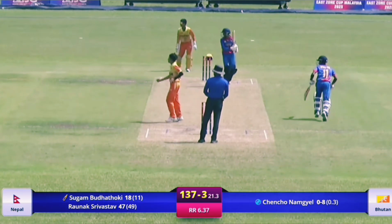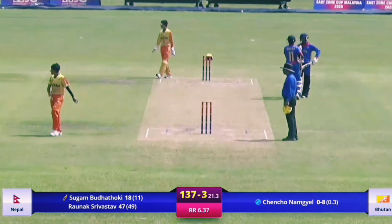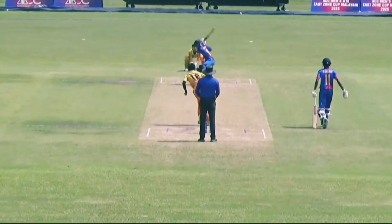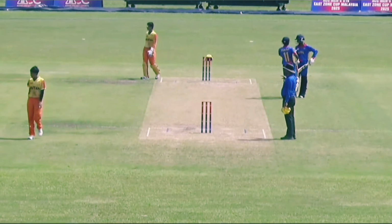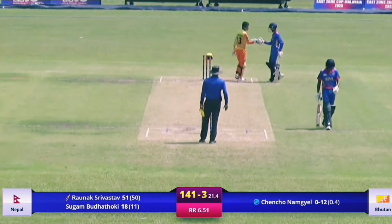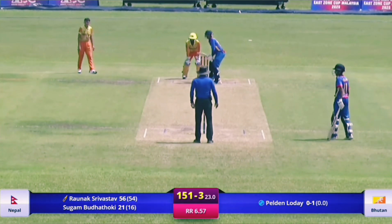And this time he cuts that one away. And in spite of that delay, he picks up that boundary. And in a very good looking style, he has picked up his half century this time. Truly well deserved. Played the anchor role at the start and now he's gotten his milestone. And can we see a bigger score from him? It's 51 of 50, so he's gotten that at a very quick run rate. And now it's that man Ronak Srivastav who's on strike.